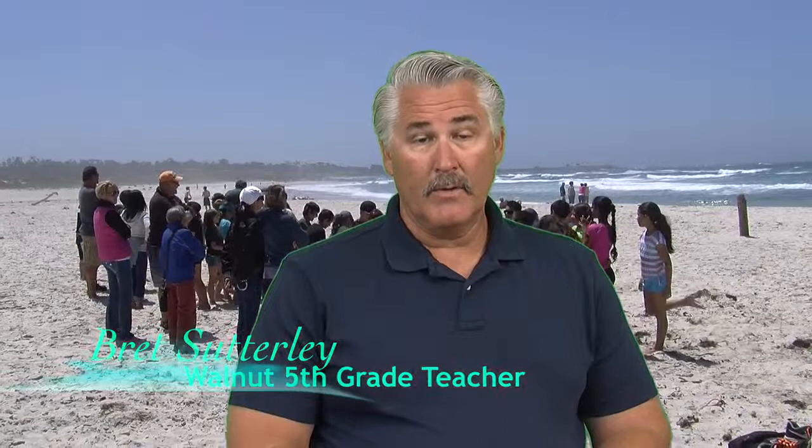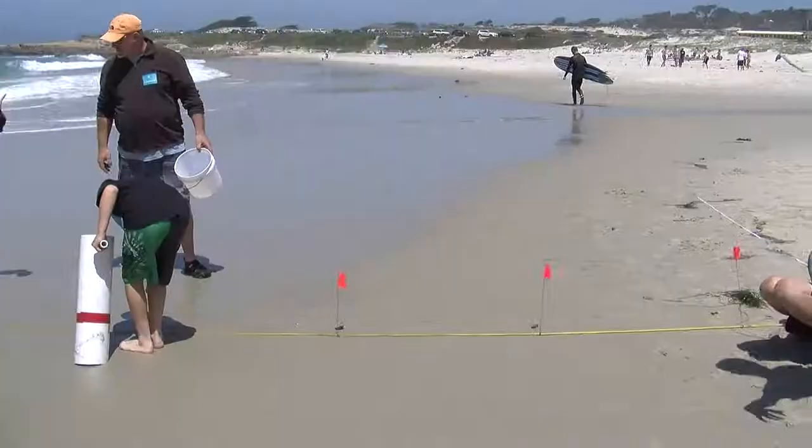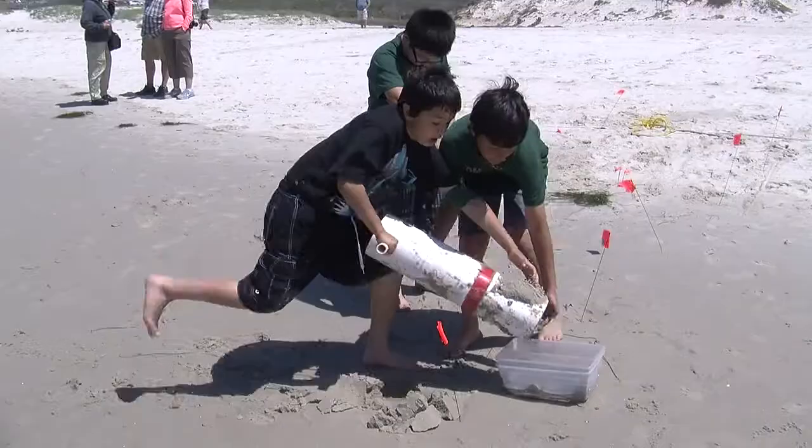Following that opportunity, we actually went out to the beach at Asilomar and the kids did their transect, which is laying out a 50-meter tape and taking random samples along that measured area from the spot where the water rises up to the level of the beach to where it recedes. They put little flags into the sand about a meter apart, and they took large pipes, dug into the sand, pulled up the sand crabs, and poured them into a filter.